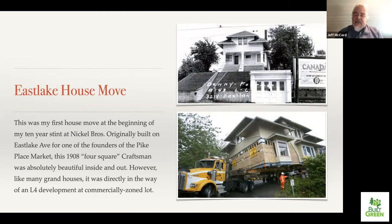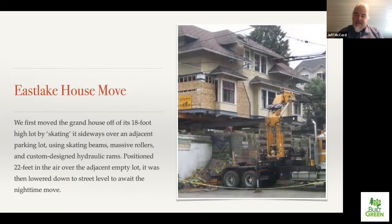This is the first house that I was involved in saving. It's a classic four-square Craftsman in the Eastlake neighborhood, right near the University Bridge over the Ship Canal. And in this case, it was up on an 18-foot hill. And I figured out that if we used something called skating beams, which are those large beams that go sideways there, to actually use large roller skates to move the house sideways off the hill and then lower it into the adjacent parking lot, which was at street level, that was how to get it off the hill. And sure enough, that's what we ended up doing.